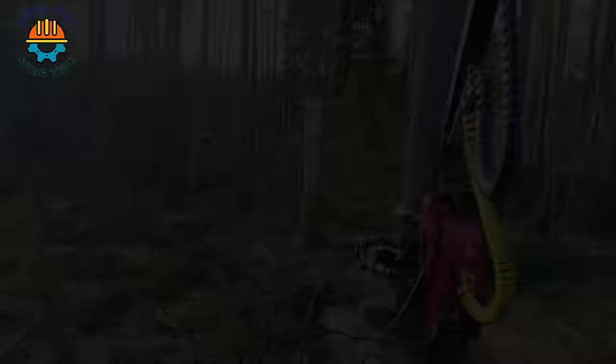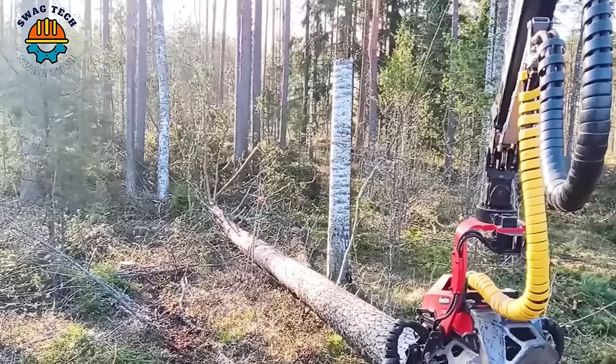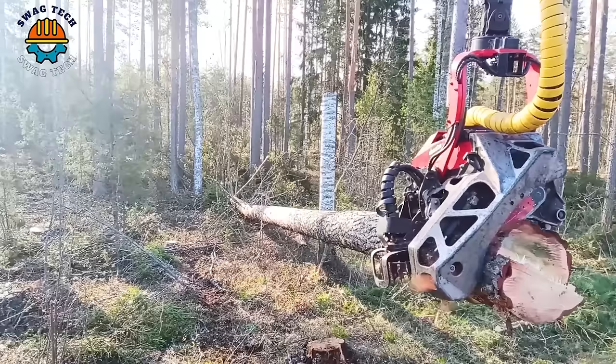Discover the Komatsu 900 Onyx as a powerful machine in the forestry sector, as it processes giant logs with precision and power, demonstrating its power in processing giant logs for long periods of time each year.